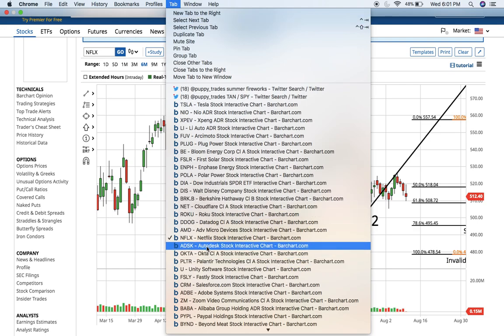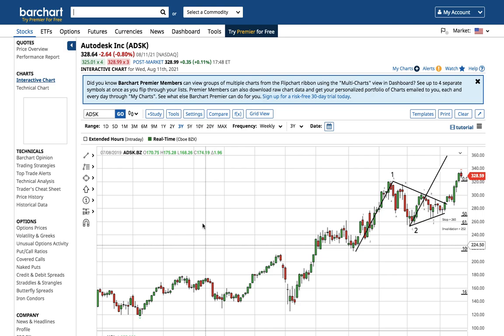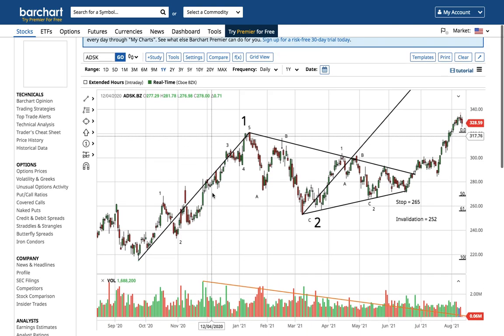AMD forming 5 waves from the May low. Datadog, ROKU, Cloudflare forming 5 waves. And we look at Autodesk, we look at Okta. This is going to be a sector-wide rally in the software sector.